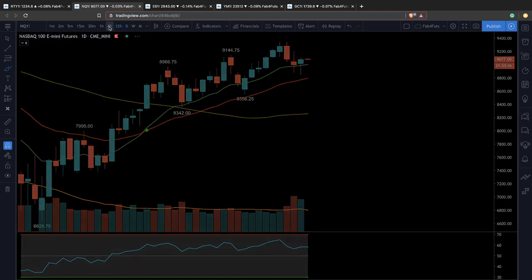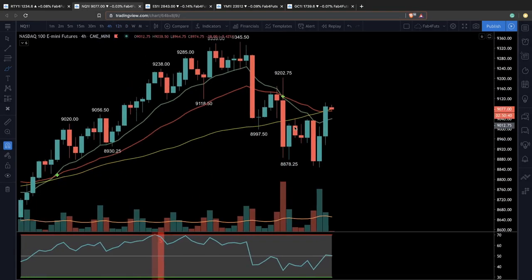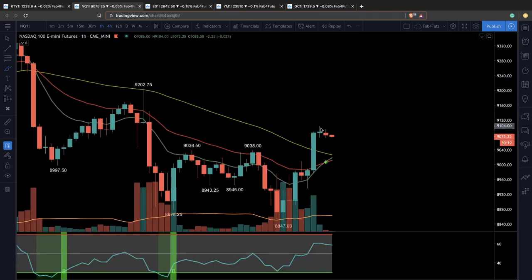So your 12-hour did not get a 12 and 26 EMA bear cross. The 4-hour has a confluence now of the 12-26 EMA and the 50 MA, and is attempting to make a trend change. Why do I say attempting? It did make a higher high. We need that higher low for confirmation and then resumption of the trend upward in order to confirm the trend change. So in shorter term time frames, your resistances, we have a current hourly bull flag, are 9104 and 9202.75.